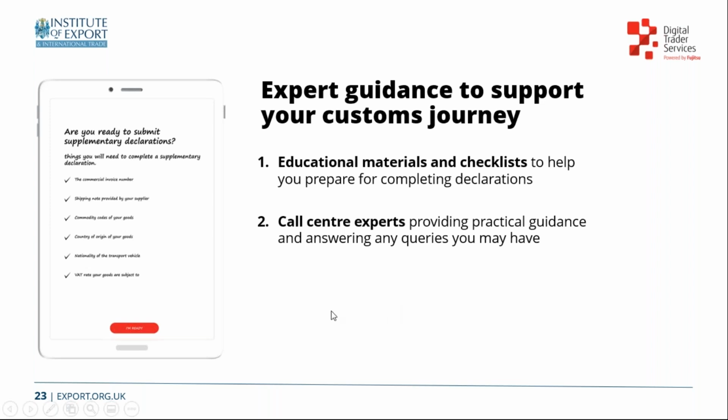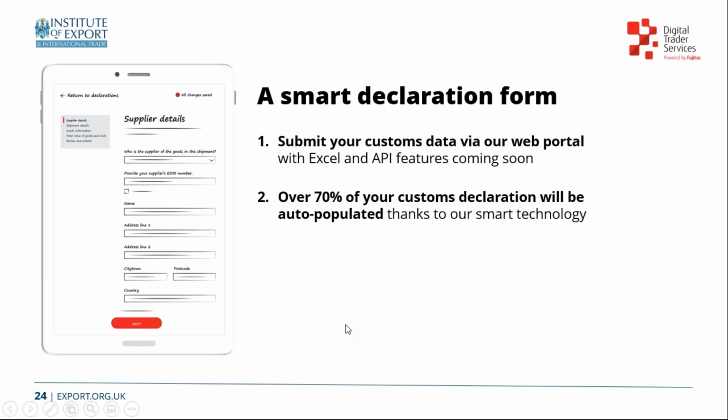So lots of advice and guidance is available for those going through these processes for the first time. On the next slide, the really interesting thing about the Digital Trader Service is, for those of you that may be familiar with customs or have seen standard customs software products, the customs process involves an awful lot of codes. So your commercial invoice is coded as Z380 and the commercial invoice number. The DTS doesn't do that. It asks you questions in plain speak: what is your commercial invoice number? Behind the scenes, our system starts enriching that data and adding the customs codes and requirements to the answers that you provide. That way, we've found that something like 70% of the data entry can be automated.